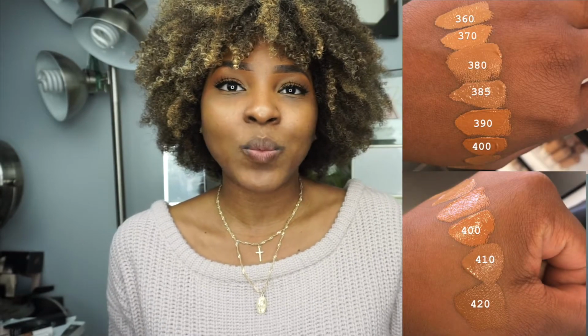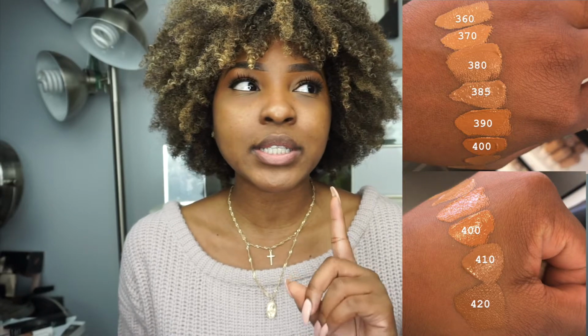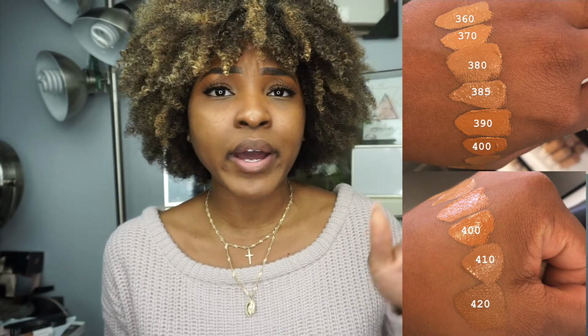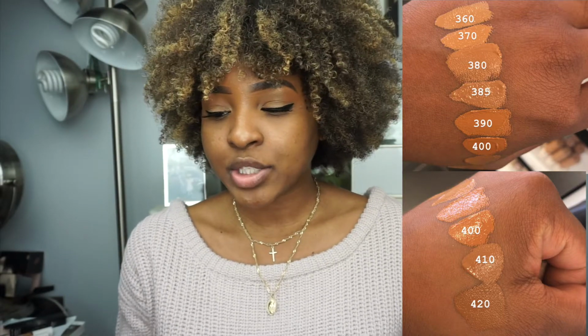But I just wanted to go through the shades that I swatched while I was in the Sephora store. So I'll insert a picture here on the screen of the swatches that I did. I swatched everything from 360 to 420. I just wanted to get a sense of how the undertones look against my skin tone, and also to provide you guys with some swatches on my skin tone, so you can use it as a reference if you don't plan on going to the store and want to order online.